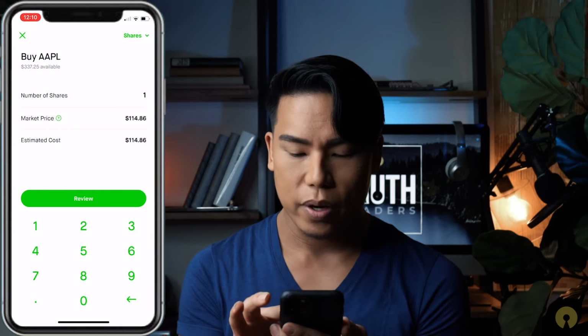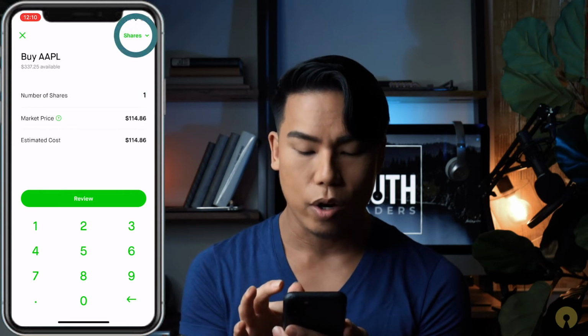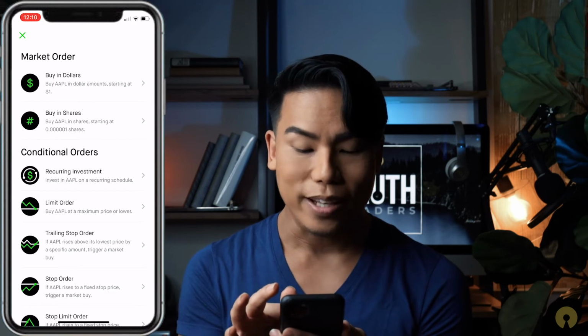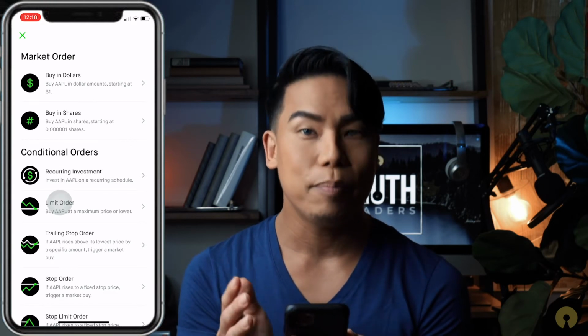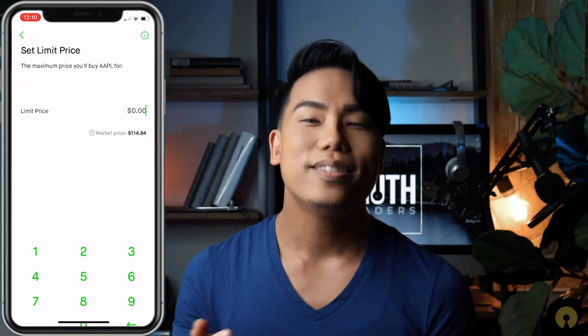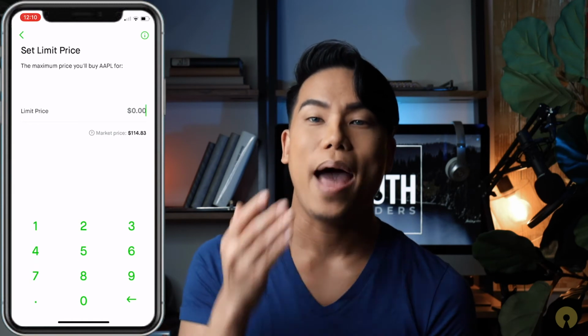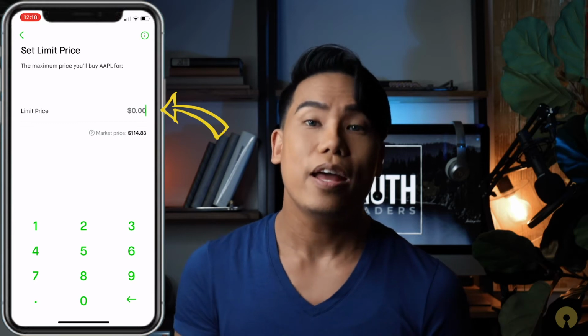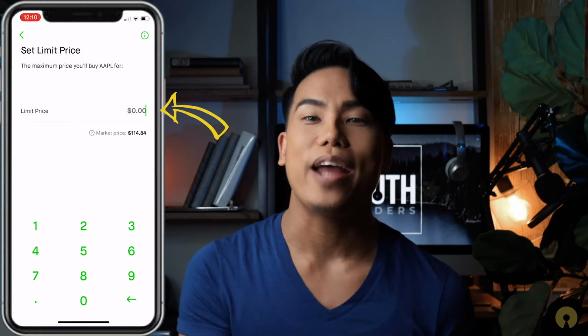So we're gonna tap here at the top right of the screen on order types. And instead of purchasing at the market price, what I like to do is purchase at a limit. So what this does is it allows you to put in a maximum amount of how much you would be willing to pay for that stock. And then it'll purchase the stock at that price for you.